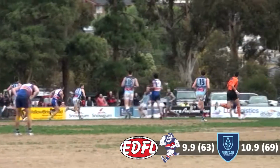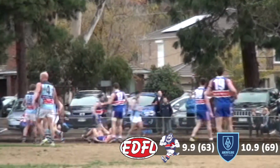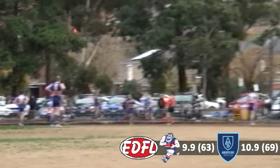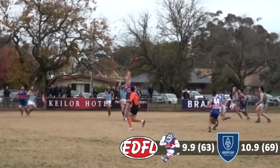Toy to McLean. And now it's in the hands of Phillips. A high one inside 50. Remus. And Remus takes the chest mark. Away from the ball as well as Remus kicks goal number 4. Calm and measured. Thanks, Peps.